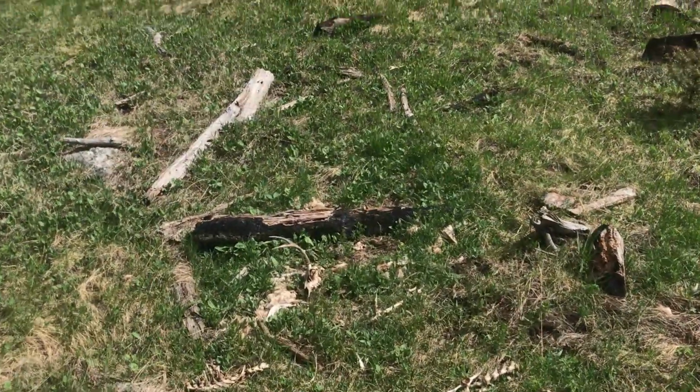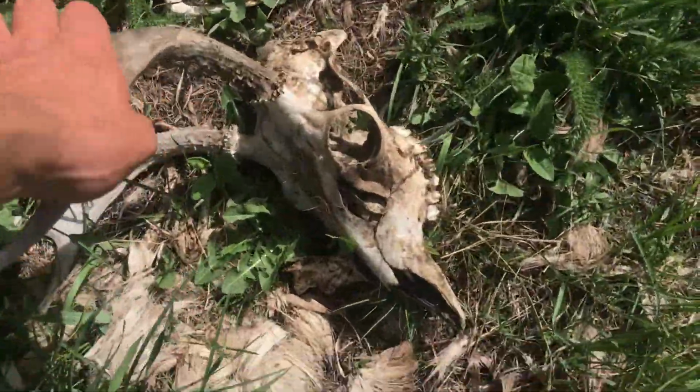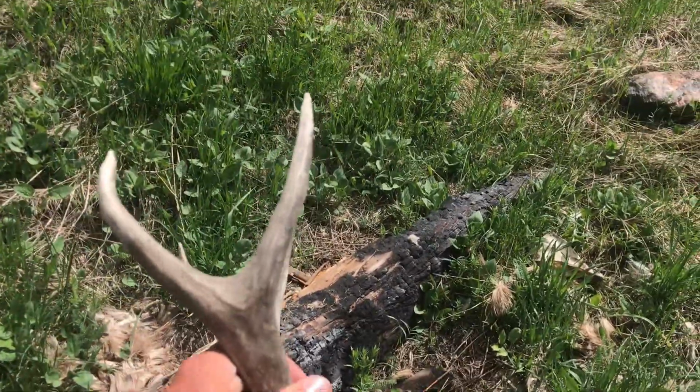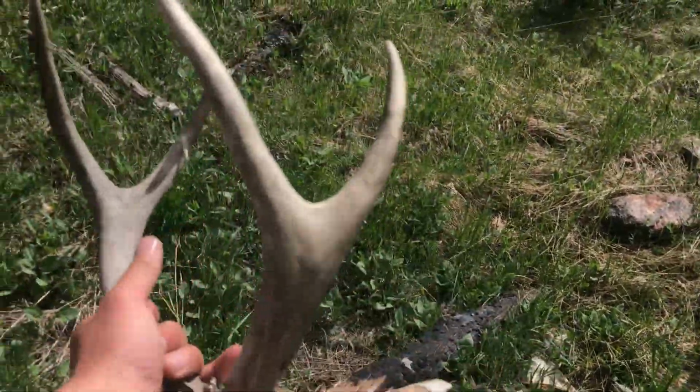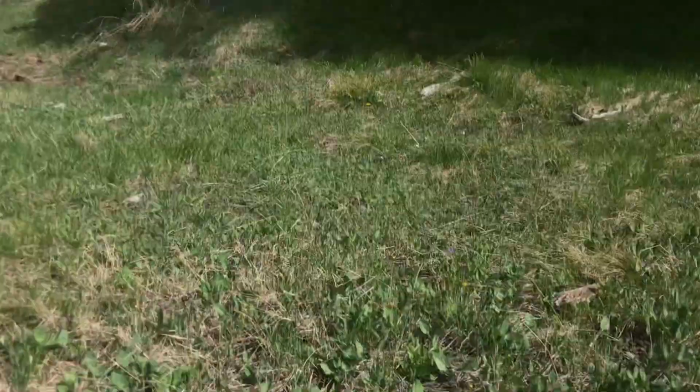That must be why those bears are all right here. Little dead deer. Porky. Cool. Stacking up the antlers today.